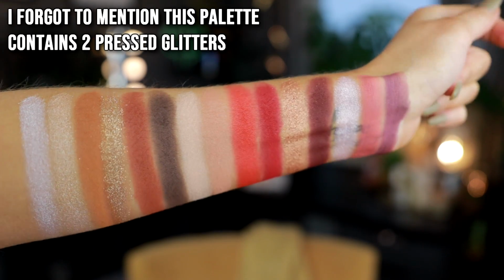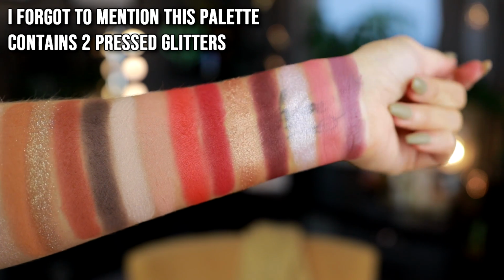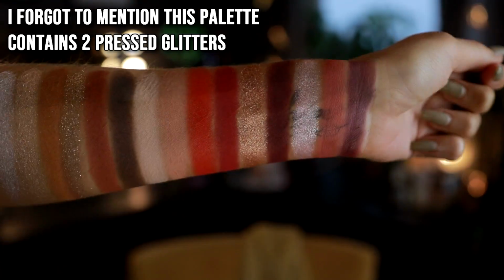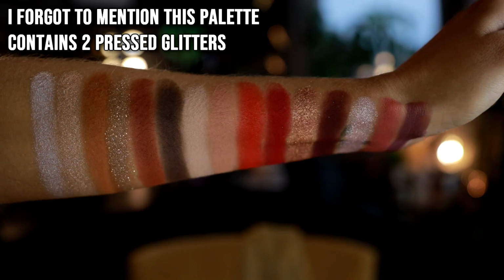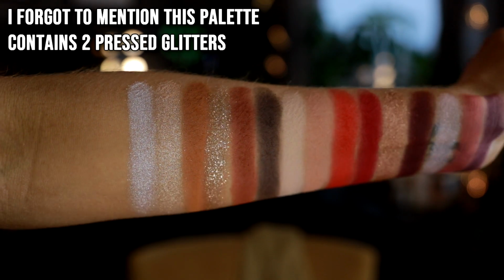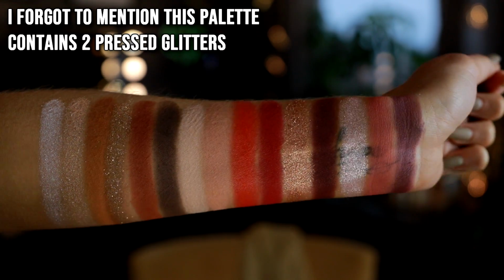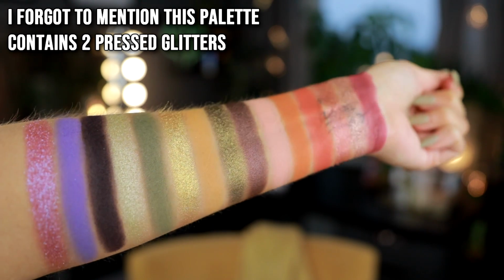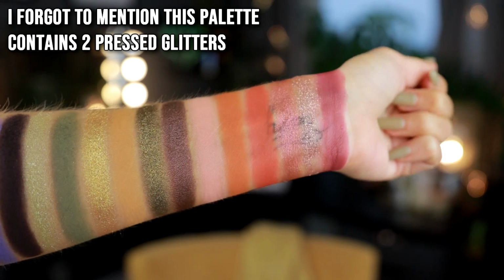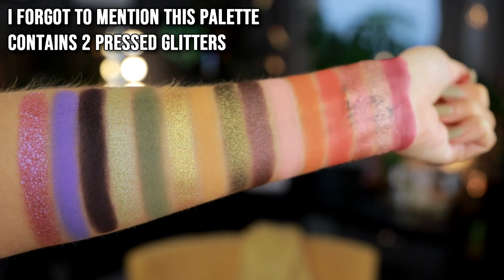So I'm gonna put up some swatches of this palette and just a close-up of how this looks, and I'm impressed. I feel like one of the biggest surprises of 2020 has been BH Cosmetics. I will say I haven't tried that many palettes. I've tried quite a few. I've tried 1, 2, 3, 7 palettes. I feel like 7 palettes is quite a lot to try from a brand in just a couple of months.